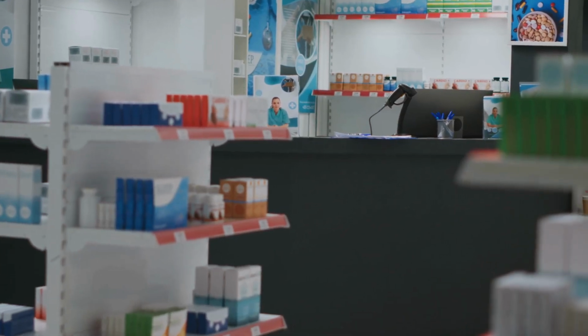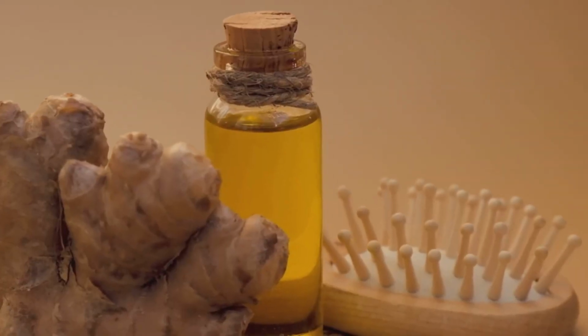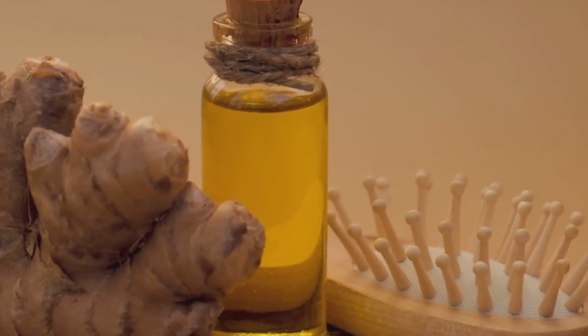The world is full of quick fixes and magic pills. Most of them are garbage. But every now and then, you find something that gives you a little edge. The question is, where does Java Burn land? Is it a legitimate tool for your health arsenal? Or is it just another bottle of snake oil dressed up in fancy packaging?